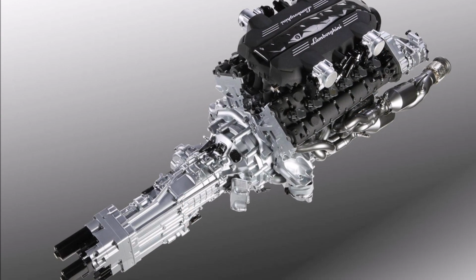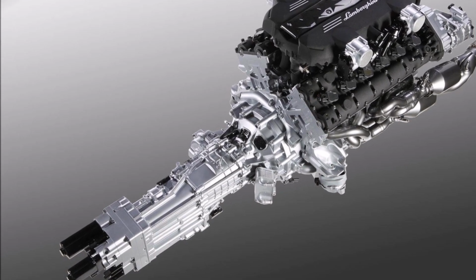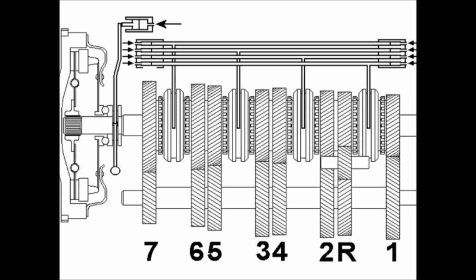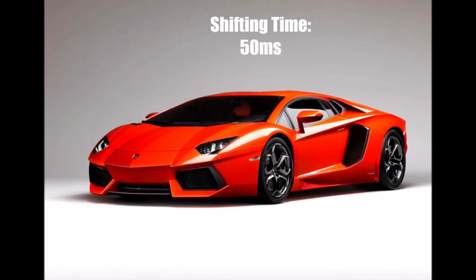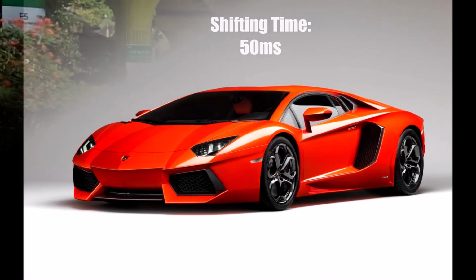The Aventador had a very slim ISR gearbox. That stands for Independent Shifting Rod. And it means instead of using the same fork for changing from gear 2 to 3, this gearbox has 4 forks. So one takes the second gear out, the other one is putting the third gear in. And because of that, the Aventador could reach 50 milliseconds shifting time, which was a violent experience.